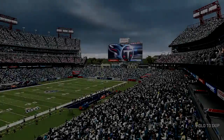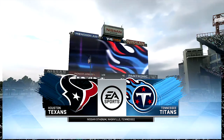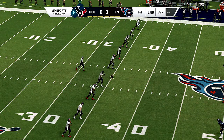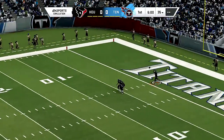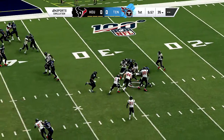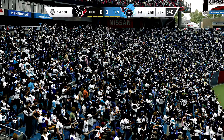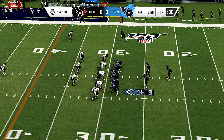All in all, we have a pretty pleasant December day in the Volunteer State. The chilly rain from last night has moved on. The temps have bumped up a bit here at Nissan Stadium in Nashville. The whole of downtown Nashville likely still reverberating with the sounds of the Titans taking the field a moment ago. They're ready for football as their Titans are set to match up with the Houston Texans.